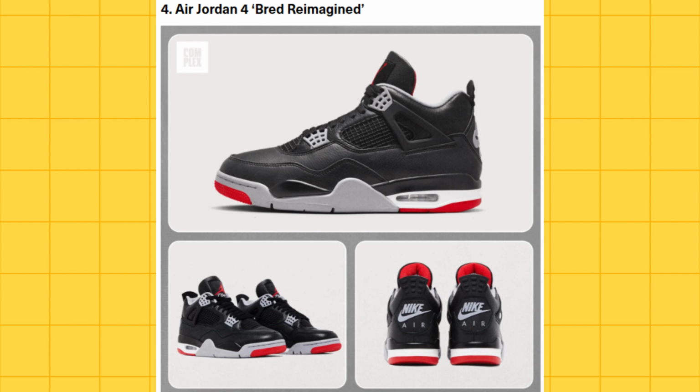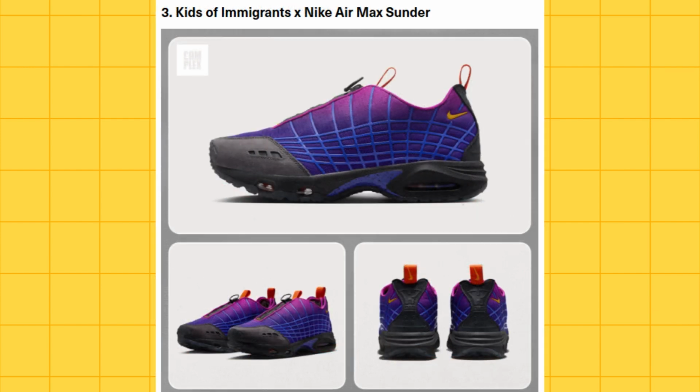And getting into the top 3, we have a Nike Air Max Sunder model collaboration with Kids of Immigrants. This is definitely a bit of a surprise shoe here, given that it's made the podium, cracked the top 3, but yeah, it's a nice colorway. The shoe model is definitely hit and miss. I'd say people either love it or you hate it, but yeah, that's number 3.